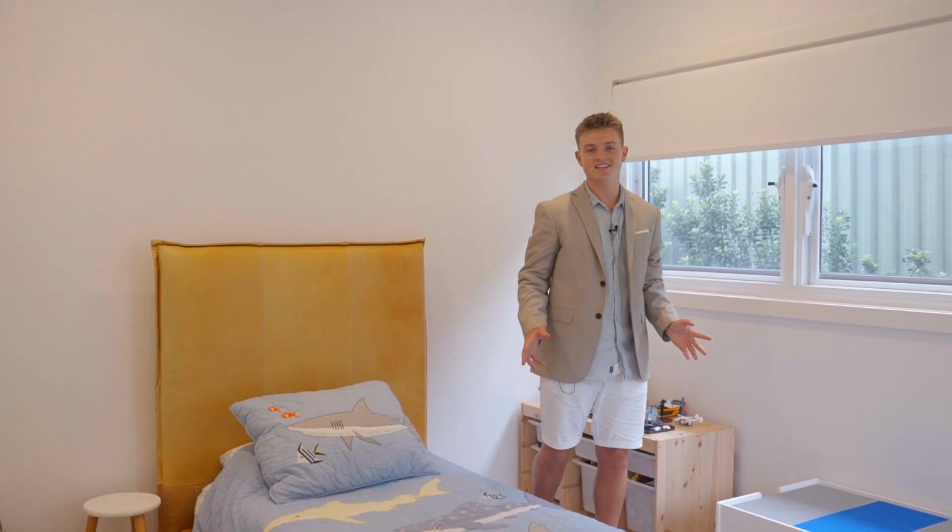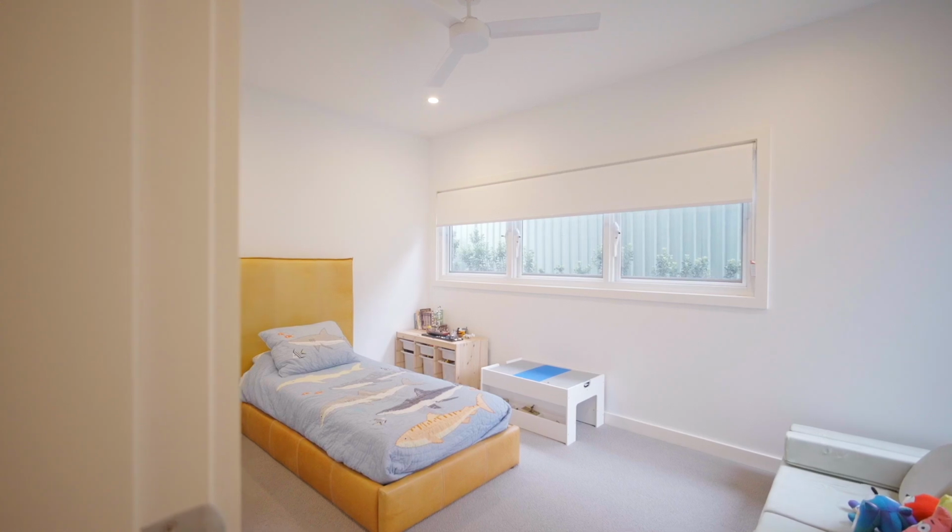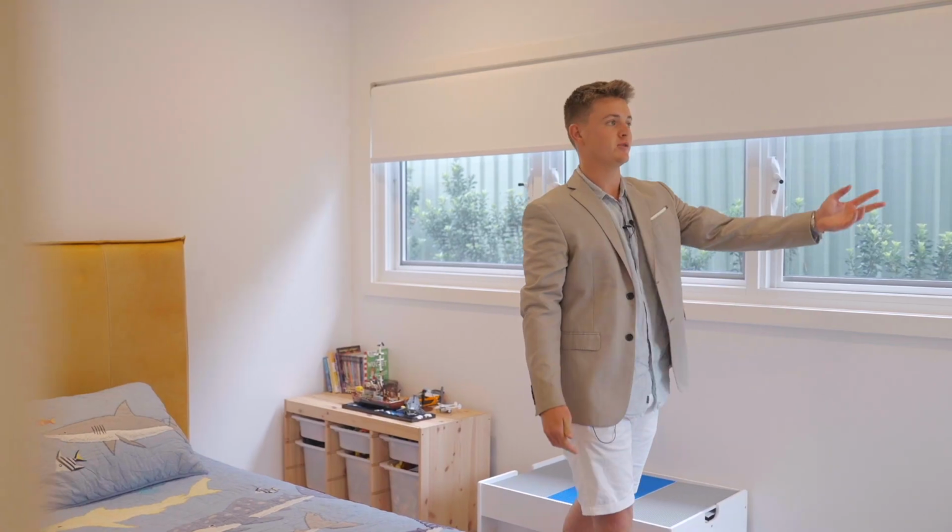What about this for the size of a second bedroom? You've got inbuilt cabinetry, room for a study, and beautiful natural light.